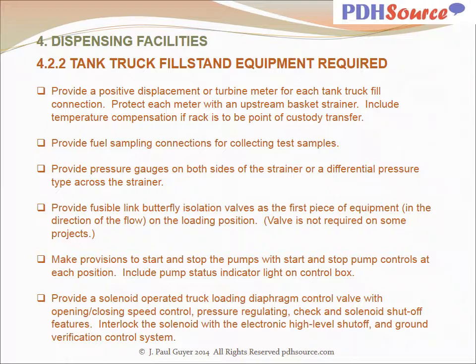Provide fusible link butterfly isolation valves as the first piece of equipment in the direction of the flow on the loading position. Valve is not required on some projects. Make provisions to start and stop the pumps with start and stop pump controls at each position. Include pump status indicator light on control box. Provide a solenoid-operated truck loading diaphragm control valve with opening-closing speed control, pressure regulating, check, and solenoid shutoff features. Interlock the solenoid with the electronic high-level shutoff and ground verification control system.